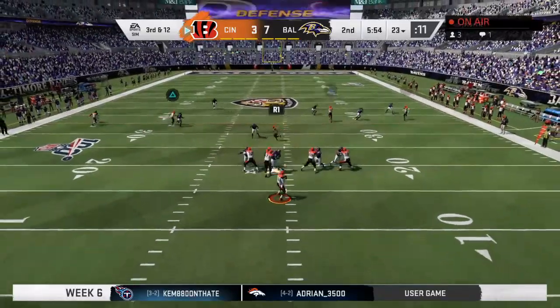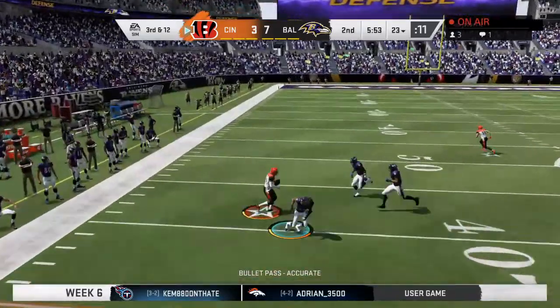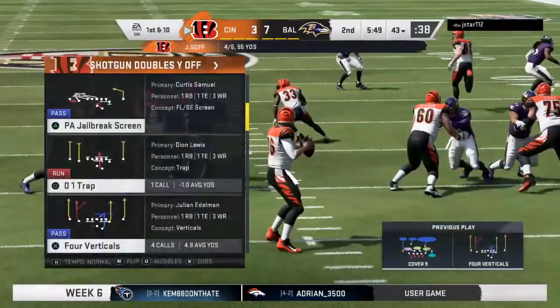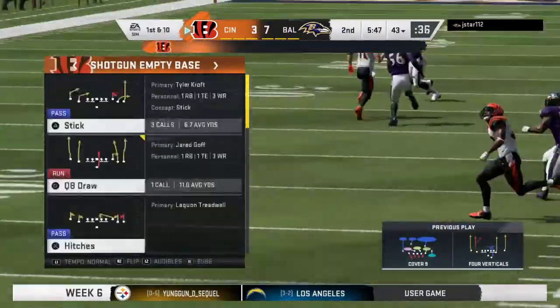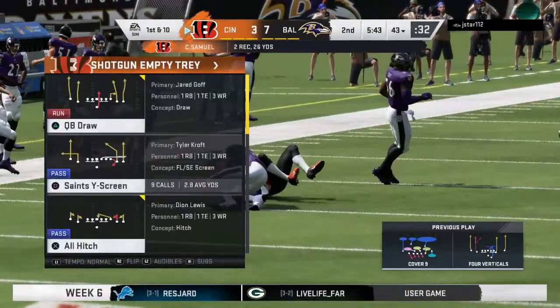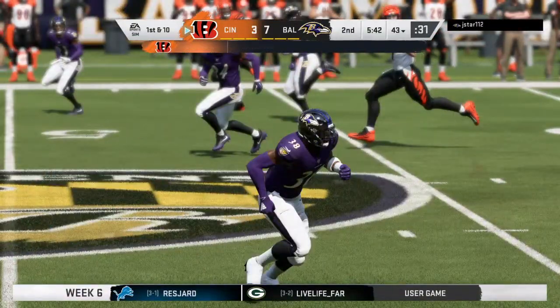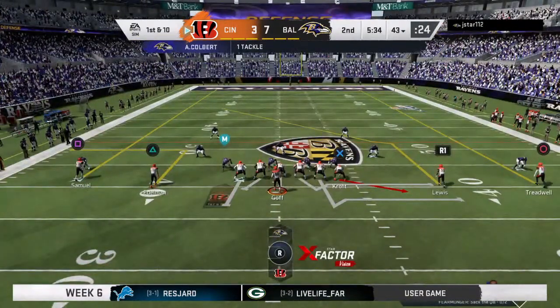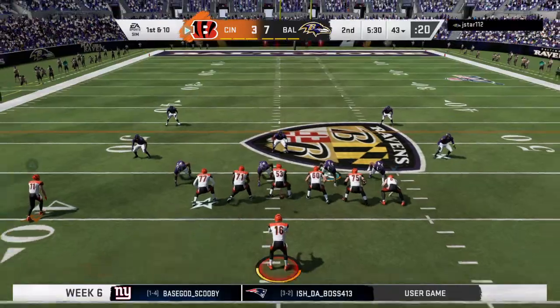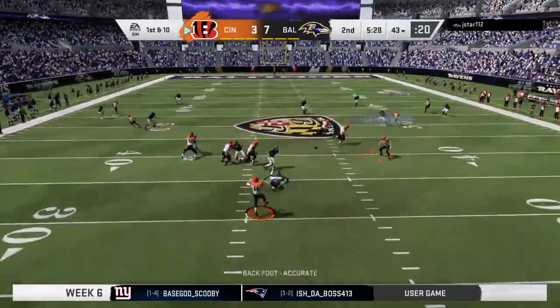A shotgun snap for Goff. Completes it to Samuel. And they get him down, but not before he takes it across the 40-yard line. A gain of 19 and picking up the first. First down, Cincinnati. Back to throw.